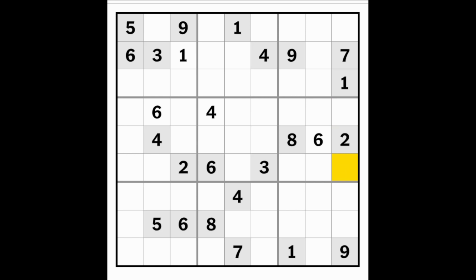Still need to find space for a 6 and an 8. And there's a 6 and an 8 here. So therefore, this cannot be a 6 or an 8. And therefore, this cell and this cell must be a 6 and an 8. How about that? So 6 and an 8 here and 6 and an 8 here, leaving me with a 3, 4, and a 5 to place. The 5 can't go here.